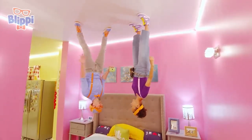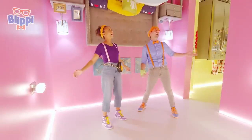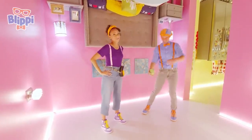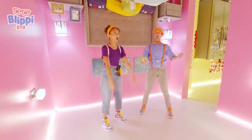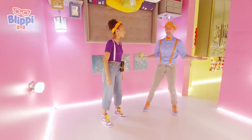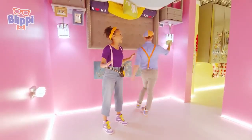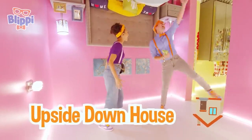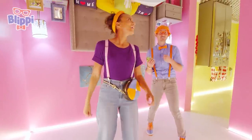Will you jump with me on the count of three? Sure. One, two, three. Whoa. That's a little better. Yeah, that's much better. But now everything that should be on the floor is on the ceiling. We were upside down, but now the room is upside down. Oh, we must be in an upside down house. Whoa, this is so cool. I love upside down houses.